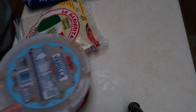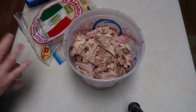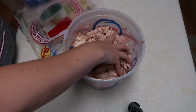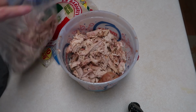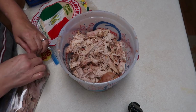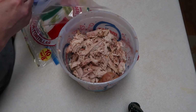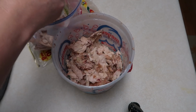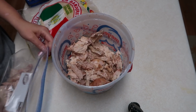And now I'm going to move on to the chicken. So I have this big ice cream tub because that actually held both chickens whole very good. And then this morning I went ahead and shredded that up since we cooked those last night. And I am putting some in 3 different bags so that way I have it ready for the 3 recipes that I'm doing. The chicken and dumpling casserole, the chicken and green bean stuffing casserole, and the Bourbon Street chicken.